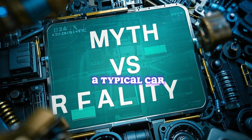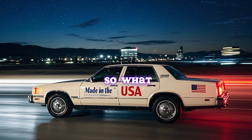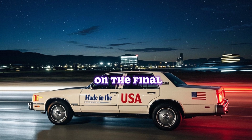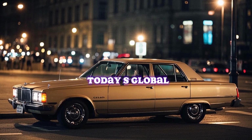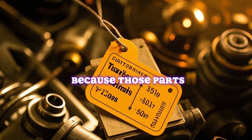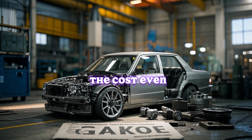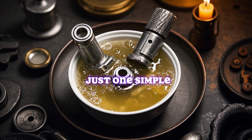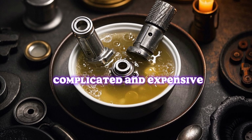Experts say that a typical car has thousands of parts imported from dozens of countries. So is every car, even the ones with a Made in the USA sticker on the final assembly, 100% American? That's mostly a myth in today's global automotive world. That's where the tariff plan gets tricky, because those parts that come from abroad are also subject to tariffs, which adds to the cost even before the car is assembled on US soil. So this isn't just one simple tariff, it's sort of like a tariff soup. It's a pretty complicated and expensive process.